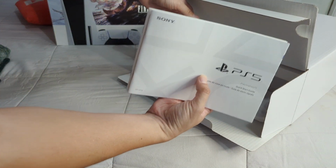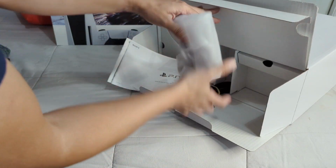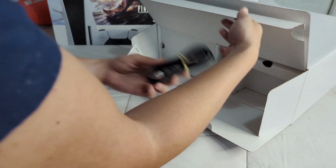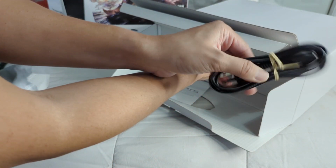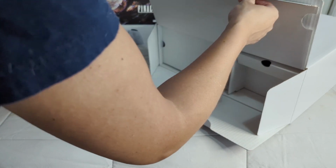Here's the instruction booklet, guys. PS5. Here's the DualSense controller, which is literally right on top, and feels pretty good. I did keep one of my PlayStation 4 controllers. Here's the power cable as well. I didn't expect all this to just pop out. Oh my goodness.